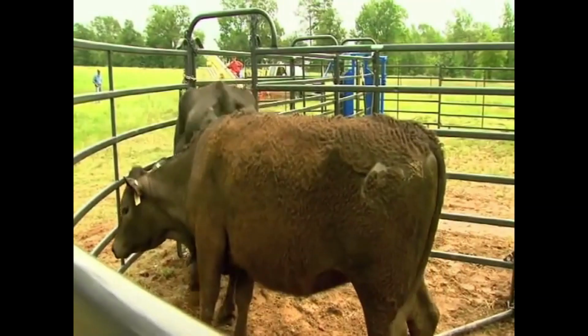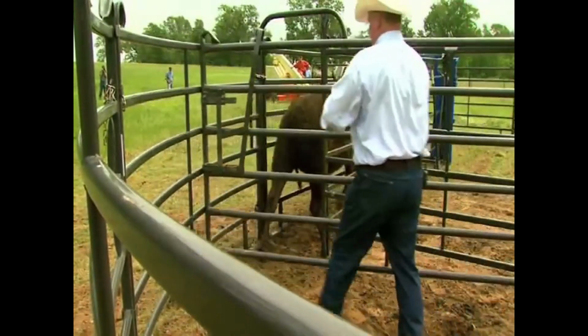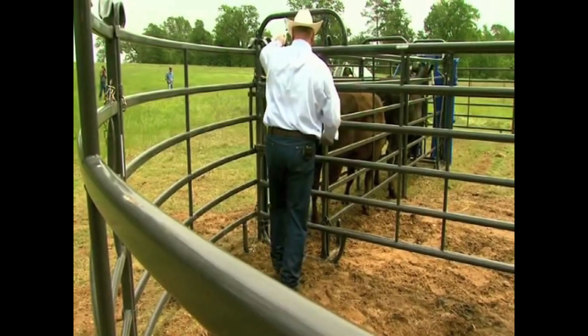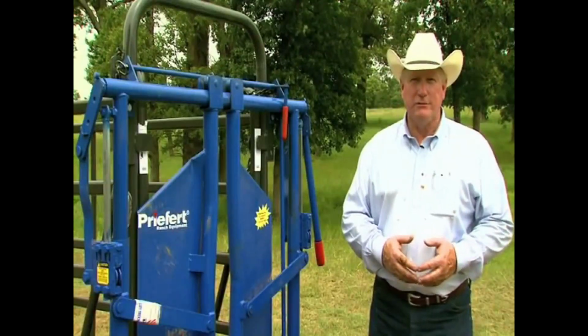But the advantage to that is it's not real noisy as it goes around, which is distracting. If it goes to banging and clanging, cattle have a tendency to want to stop and see what that is. So actually, I prefer these quieter sweep gates as well.